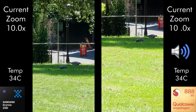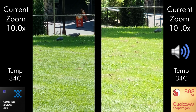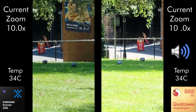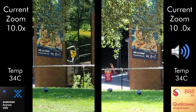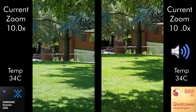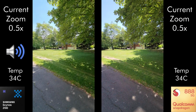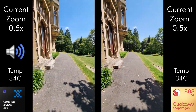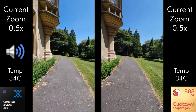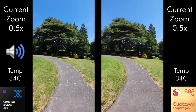Colour reproduction, the grass on the Snapdragon looks a lot greener. I'd say that the Exynos is more true to life though, and I am going to go and check the swimming pool over here to see what the colours are like on that, because I know last time the reds looked quite a lot different depending on each phone. So I'm going to go into the ultra-wide now, just have a little walk around. I'm in a slightly different area at the moment because it is quite crowded with people in the other area.